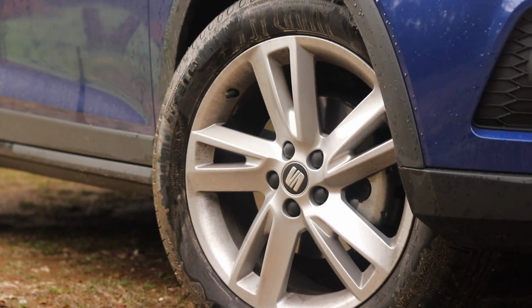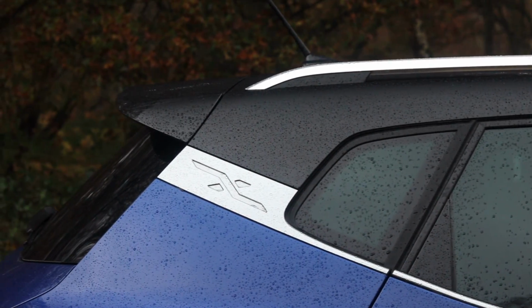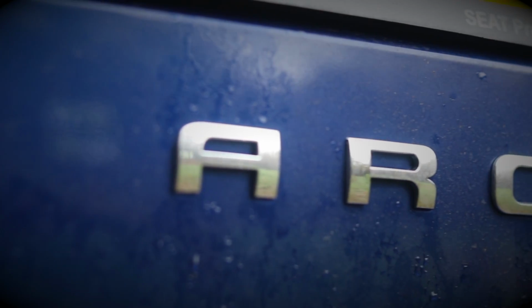As I'm not a massive fan of their design, but that's subjective of course. I'm also not a massive fan of the fake exhaust pipes. The real exhaust pipe is actually hidden underneath. I'll tell you what I am a fan of though, and that's the fact that metallic paintwork comes as standard on the Arona.